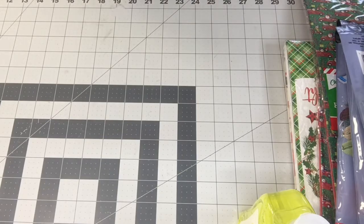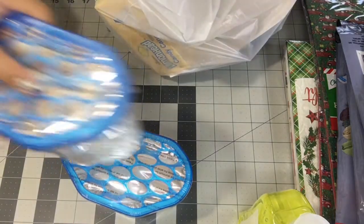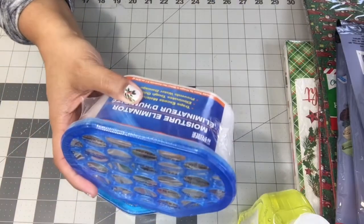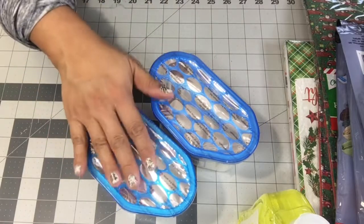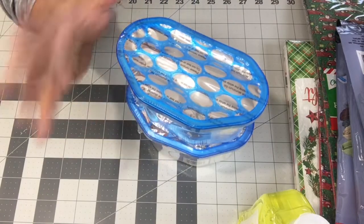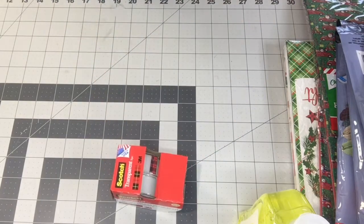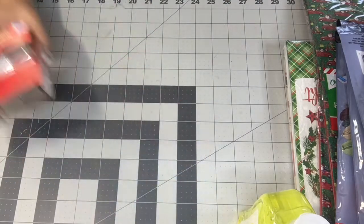Let's go to this bag. It is winter and it is moisture here in the old military housing, so I grabbed a moisture eliminator. I'm going to give that a try in our storage areas downstairs. Hopefully it could get rid of that smell. Usually you get that moisture smell in your storage room, so I figured I'd grab some of those and give it a shot. I grabbed some tape because I'm going to need it for Christmas, wrapping gifts.